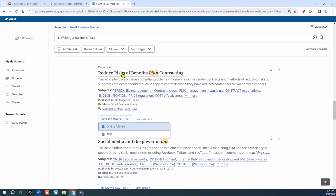Let's take a look at reducing risks of benefits plan contracting. We have 2 different access options, online full text and PDF. There are benefits to both. I did show you a PDF sample earlier on. So this time I'm going to access the online full text version.